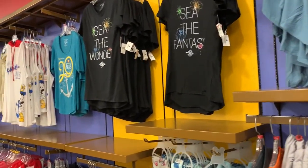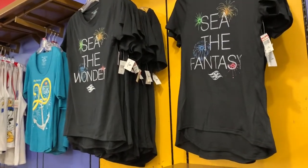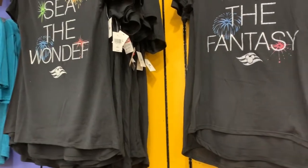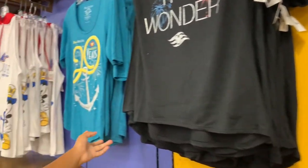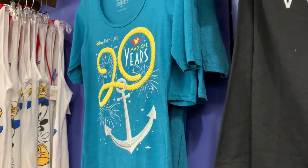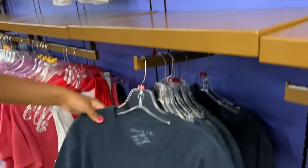See the Fantasy and see the Wonder from Disney Cruise Line. We've been on the Fantasy. We've never been on the Wonder. That's the only boat we haven't been on. And then 20 Magical Years. That's kind of cute. Yeah, but it's small. There's another Disney Cruise Line.